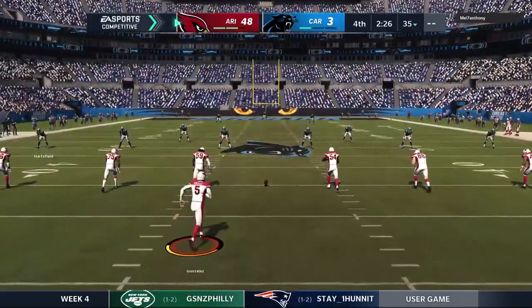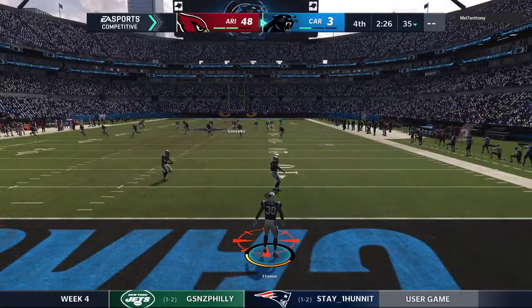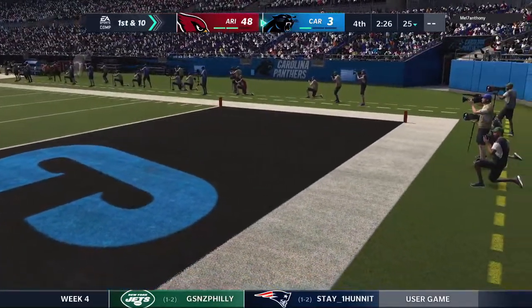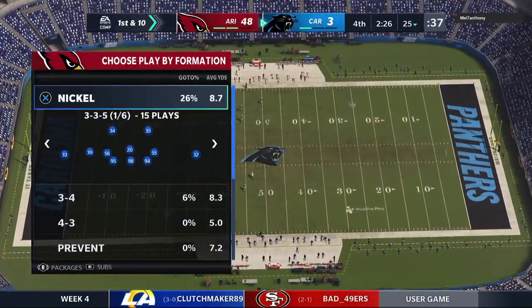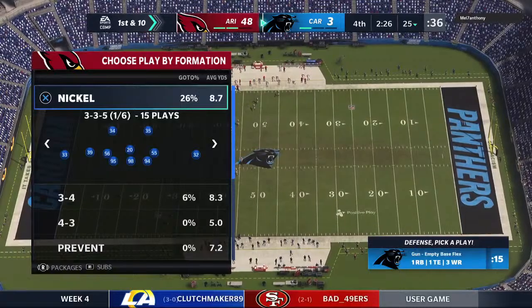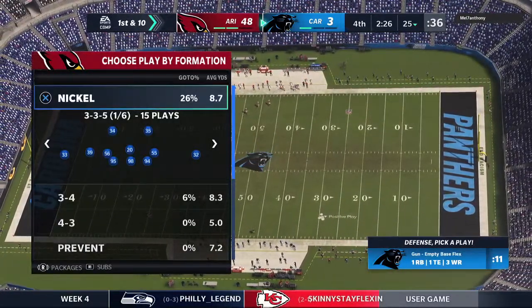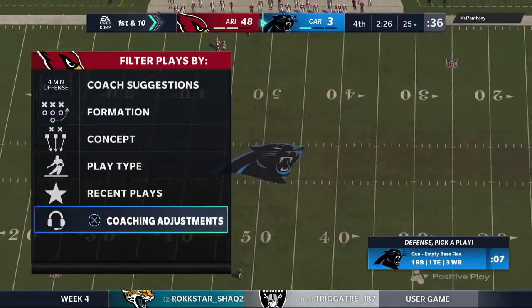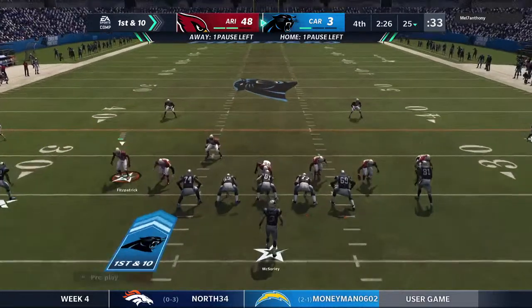So they throw the pick 6. They'll get another shot at it now as this one's in the air. And that one will bounce out of the back of the end zone, so we will start here at the 25. The Panthers out there and ready to begin their next drive.